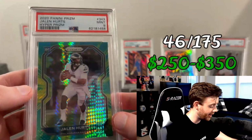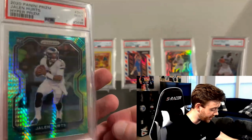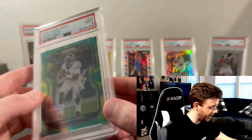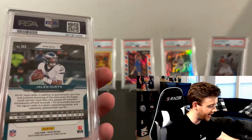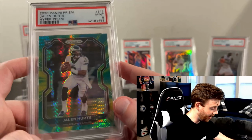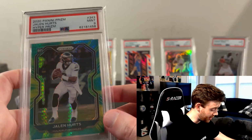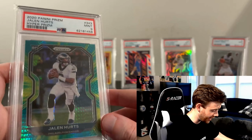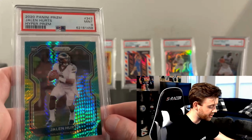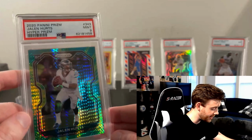Again, it's going to fluctuate a lot depending on his performance, and if he actually is that QB1 going forward for the Eagles. Still a lot of time to tell. A lot of people on both sides. I'm certainly optimistic, and that's why I'm collecting his cards, that he's going to be pretty good and get some of these accuracy issues down. But he's really a great running quarterback. It's just getting that passing side down, and getting the right play calls to work towards his strengths as well. But the Jalen Hurts Hyper Prism out of 175 PSA 9.